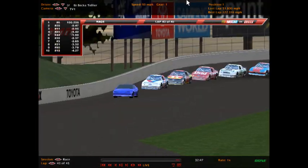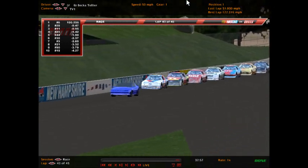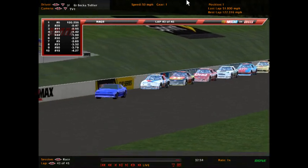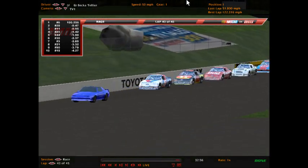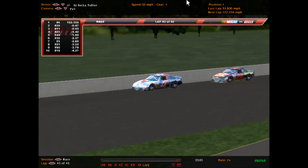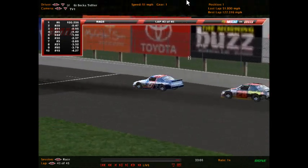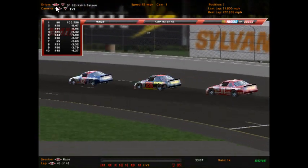So, with all that said, we're going to get a green-white-checkered restart here at New Hampshire National Speedway. Becca Tellier, she started from the pole, has led all laps so far. Can she pull off the perfect race and lead every lap? Well, we'll find out. Not if Keith Batson's got anything to say about that in the 28 car, though.